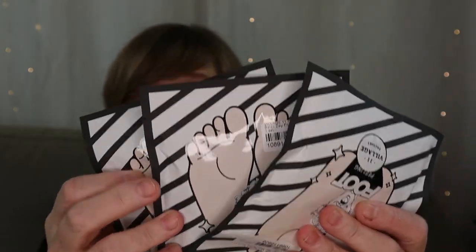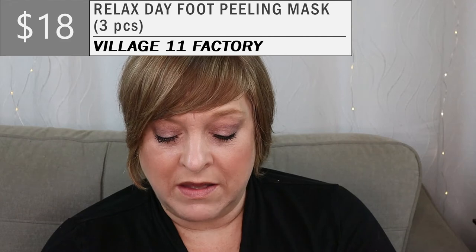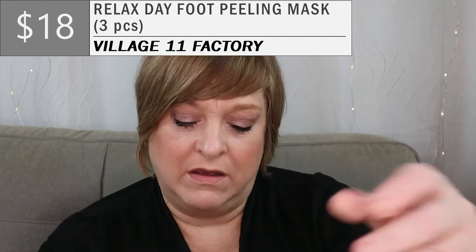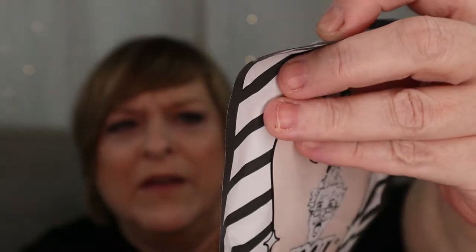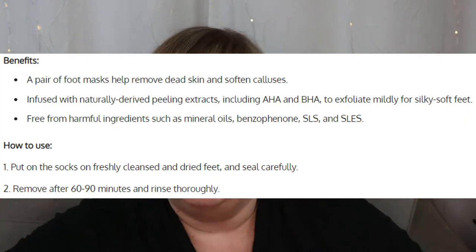All right, they're very thick, whatever they are. I'm going to turn it over. Okay, again, not a face mask. Not the eye cream that would have been good for my birthday, but these are foot peeling. It says 11 Village Factory. It's like some kind of a foot mask, like you put your foot in a sock. New, different, interesting. Okay. Not the best for my birthday, but I'm speechless. All right. On to day number 10.